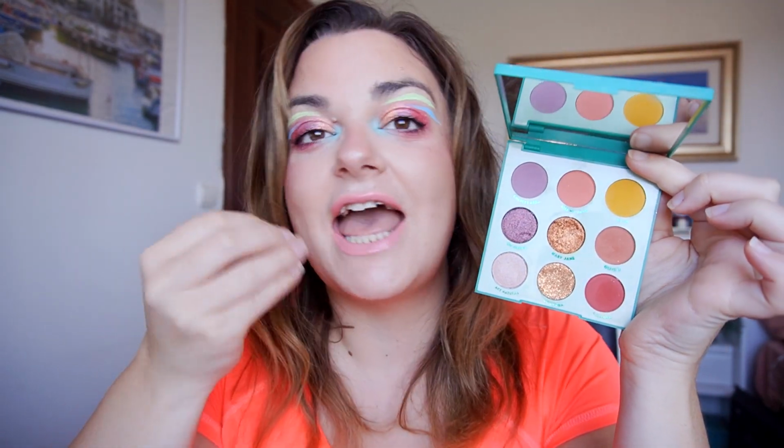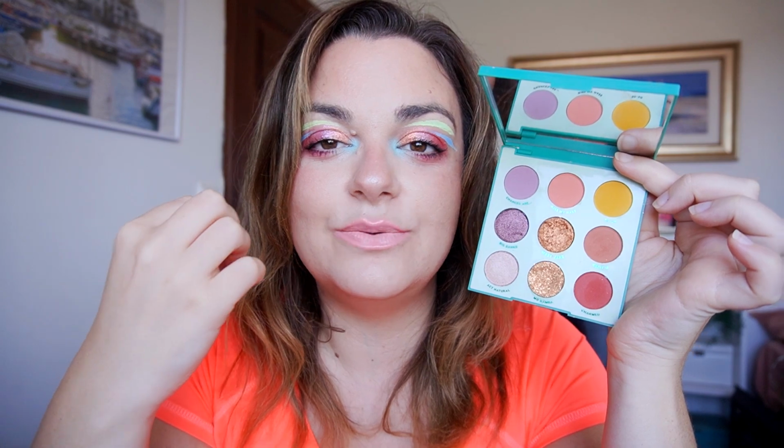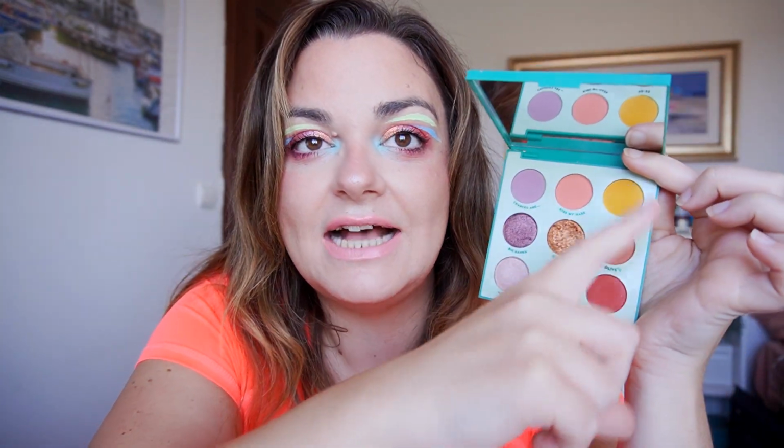Again, I've got another Colourpop. This is just my luck, but it looks very different. Actually, I don't even have one green in here. This is what it looks like. And again, it's got those gold and rustic shades, but it has some mauve and a little bit of yellow. So it's kind of an interesting color story.